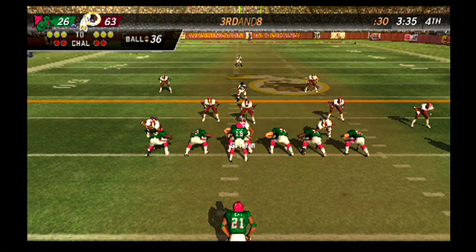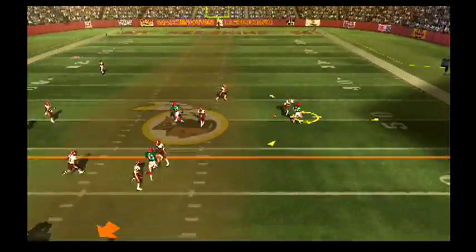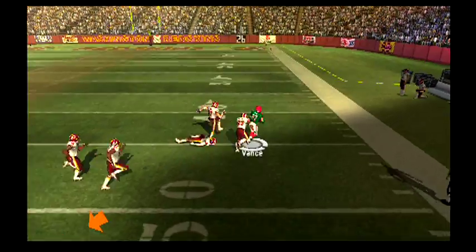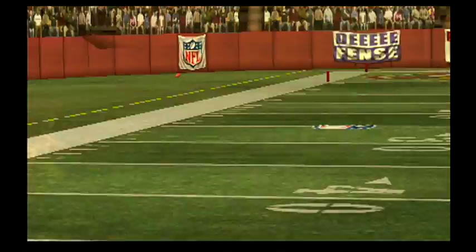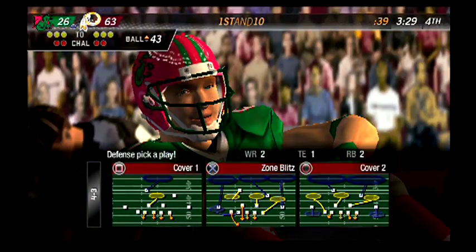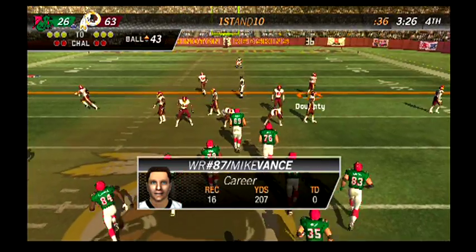The offense has had trouble moving the sticks on third down so far. Dropping back, under pressure, gets rid of it. The receiver has it, the defender goes down. Torrance is there for the tackle at the 43-yard line. A smart coach would call this play. Ball on the 43-yard line.